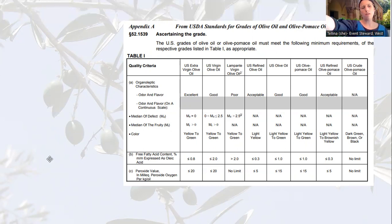And like I said, there are various governing bodies. I am looking at the USDA and COOC standards, which are the strictest in the world, but I will try and point out the places I know that they differ, because the standards in European countries do have some distinct differences. So the first component of olive oil grading for us is going to be production parameters.